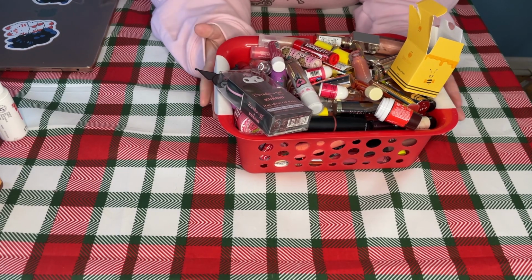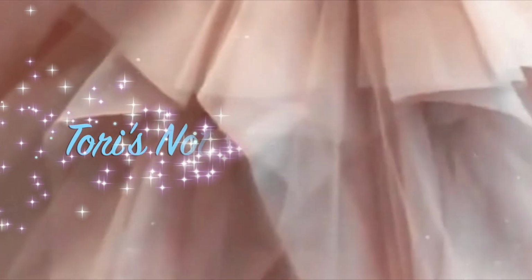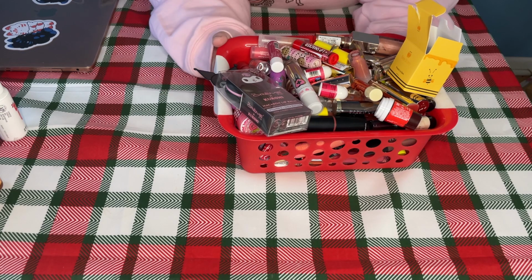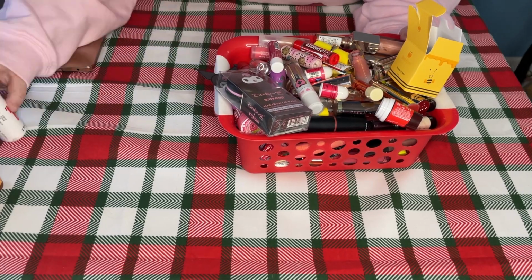My name is Tori and today I am going through this bin and decluttering a lot of the lip products we see in here. So let's jump into it. First things first, I am gonna sort everything by brand because that is going to be the easiest for me. Yes, Rosie. So let's just jump into me sorting that.